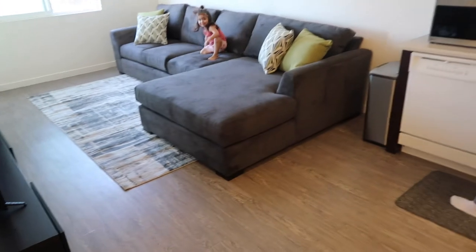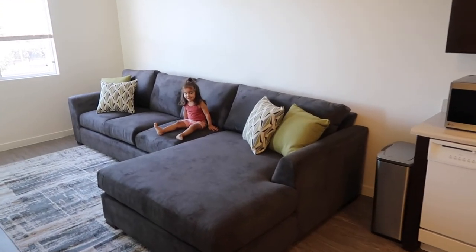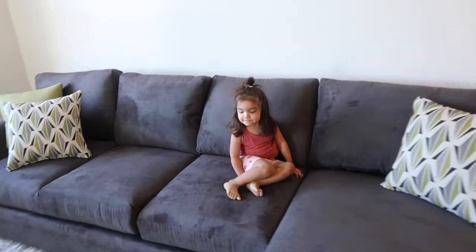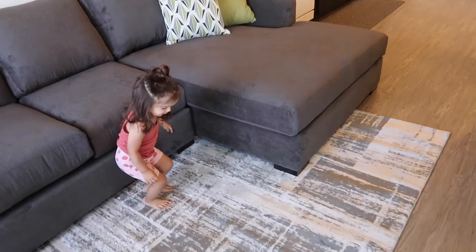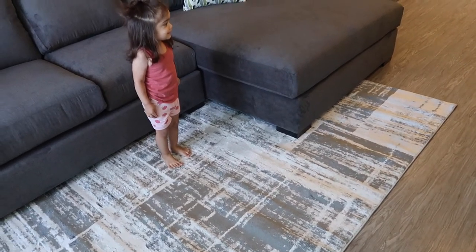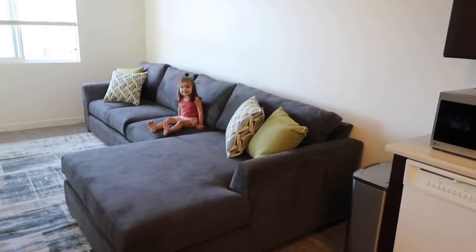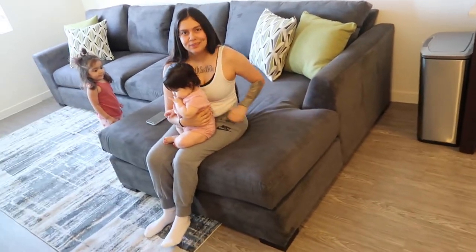We finally got our freaking couch. Look how big it is. Zandrea, you like it? Look how happy she looks. Wow, you got some carpet right there now too? Wow. Vanessa, go sit down over there so you can see how big this area is. It's literally like a twin size bed. Go sit in the corner so people can really see the actual size of it.